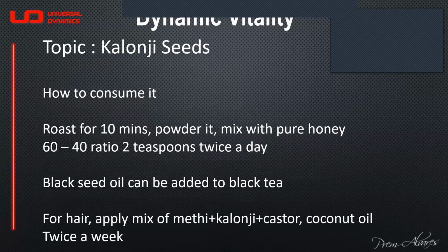Okay. How do you actually consume this? The recommended way is to take the seeds and roast them for 10 minutes on a slow flame. The reason they recommend this is that there is a certain amount of oil inside these seeds. You also get the black seed oil, and if you want to have that, you can also have that. But it's good to be in control of it, with powder and whatever. So you roast it for about 10 minutes, let it cool down, put it in a nice blender and grind it down to a powder.